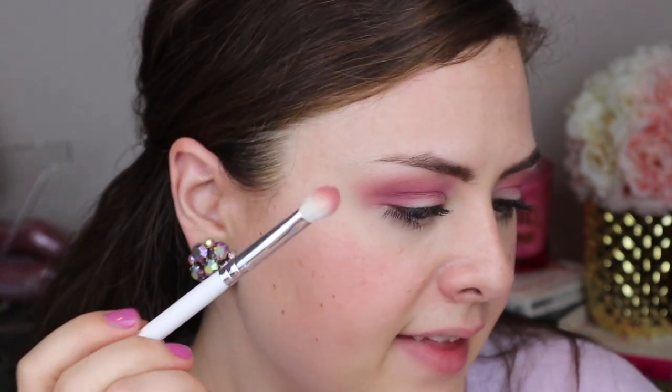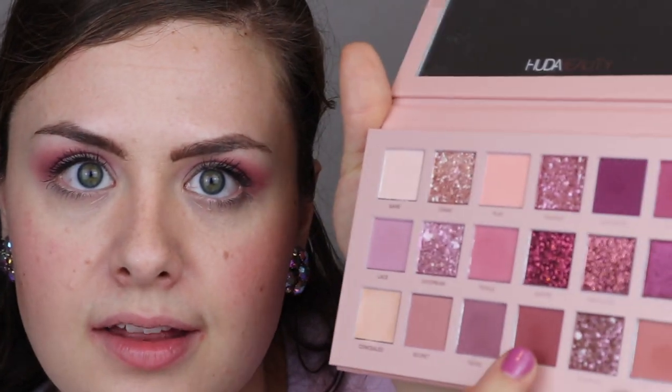There we go. We've got that laid down as well. Just a nice little purple accent to that. Bringing that up a little and buffing that out. Woo! And then I think I'm gonna go into Raw for a little hot second, just to blend those two together.